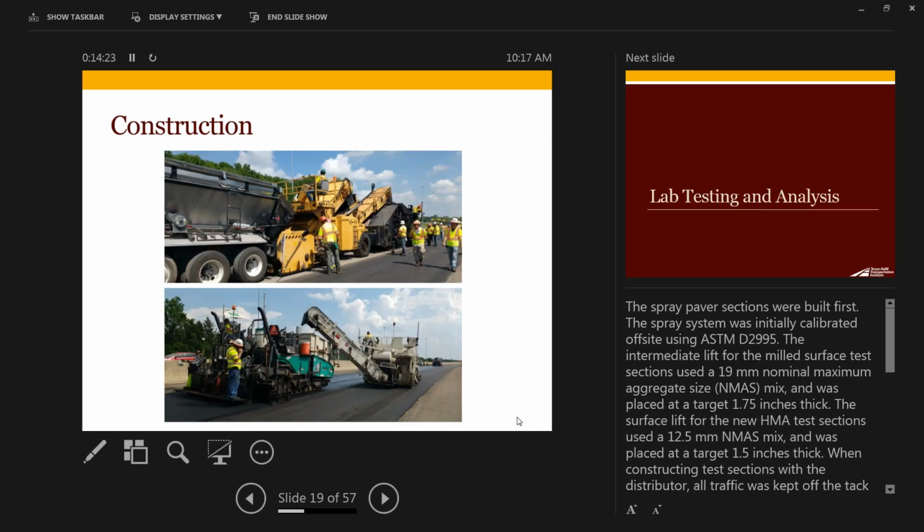Here are the 2 pieces of paving equipment. First, the spray paver sections were built, and after that, that's this top one here. And then later, we used just a conventional paver for the non-spray paver section.